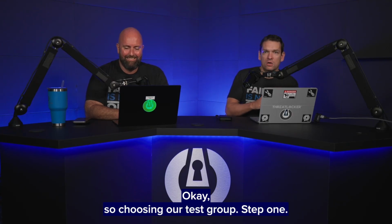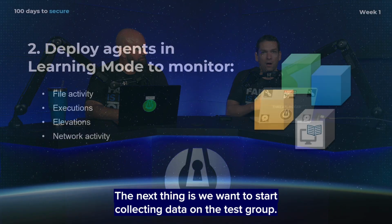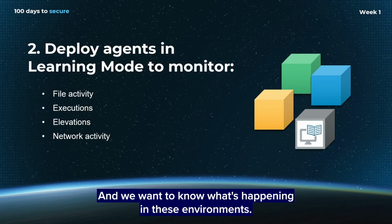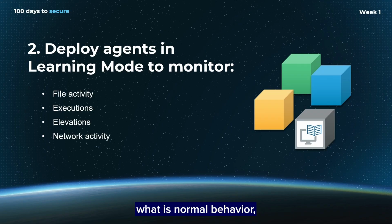Okay, so choosing our test group, step one. The next thing is we want to start collecting data on the test group, and we want to know what's happening in these environments. These are really useful indicators because this allows us to see what is normal behavior so we don't block good behavior.